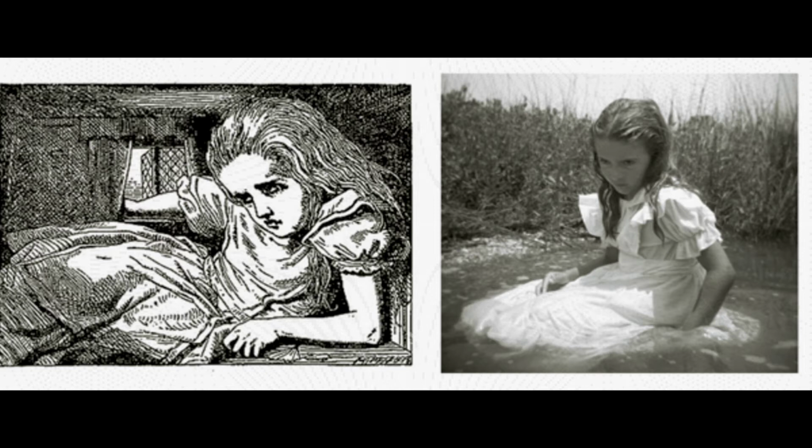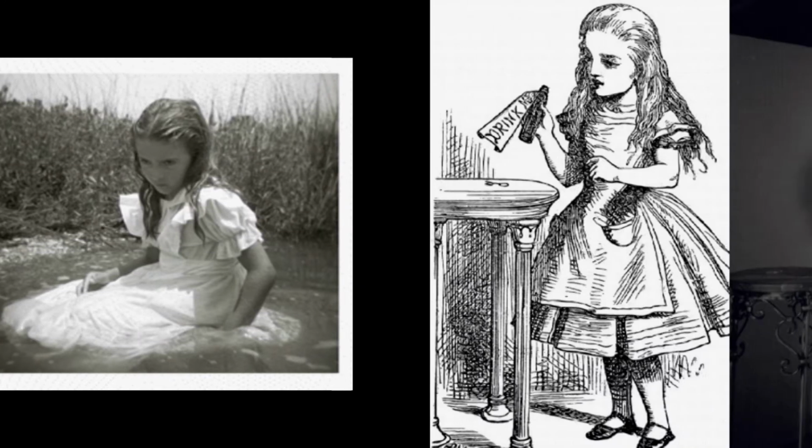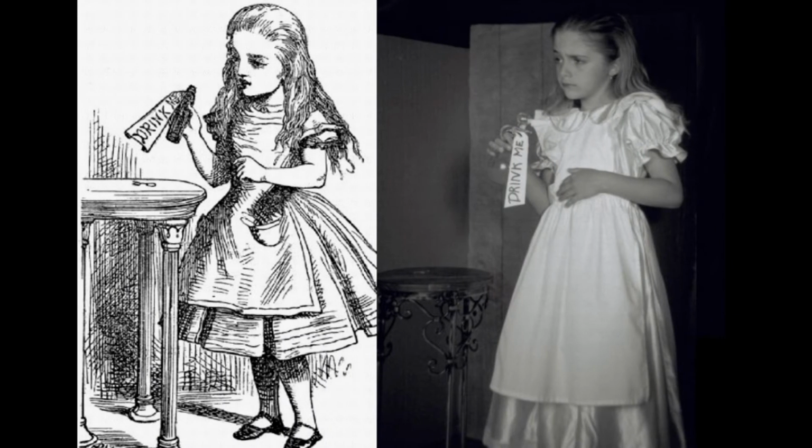What I didn't realize is when I received the book, I looked at the drawing illustrations from John Tenniel, and the resemblance between the actual drawing illustrations compared to my daughter, the one who played Alice, are amazingly similar.